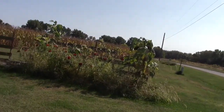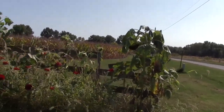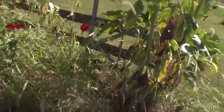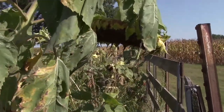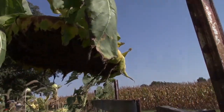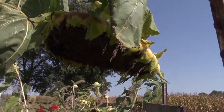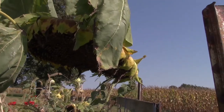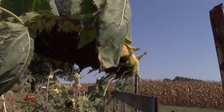I don't know what to think about it. It did put out some sunflowers. The zinnias did grow, but so did a lot of the weeds. Gosh, I need to show you the head of this sunflower. See if I can get up in there. Look how massive that thing is. This is one of those mammoth sunflowers. And let me tell you, the goldfinches have been enjoying all of my sunflowers.